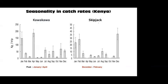Now, with regards to seasonality and catch rates, we're able to determine for kawakawa, we're seeing peaks in January and April. And then for skipjack, we see peaks between December and February. So that's when the peak season is occurring in terms of catch rates.